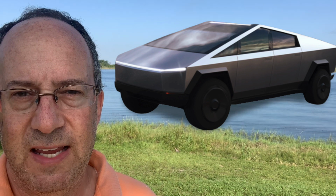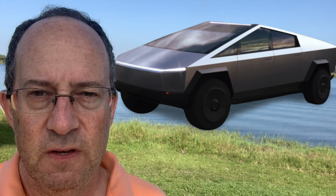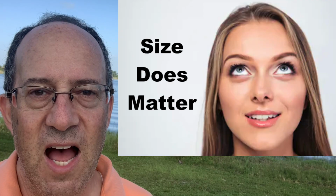Cybertruck's size and layout creates more room for batteries, for a larger battery pack that holds more energy and allows for different battery chemistries that are less expensive. This creates amazing possibilities for a Cybertruck. This is big. Literally, it's big. Size does matter. Are you ready? Let's go.